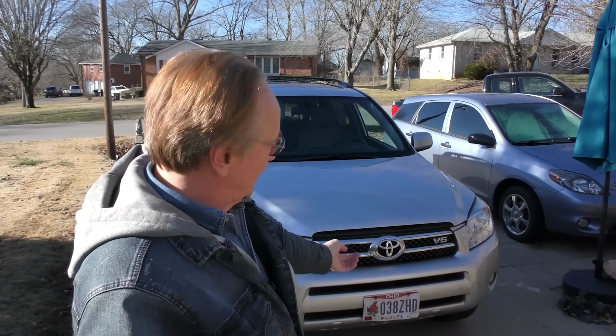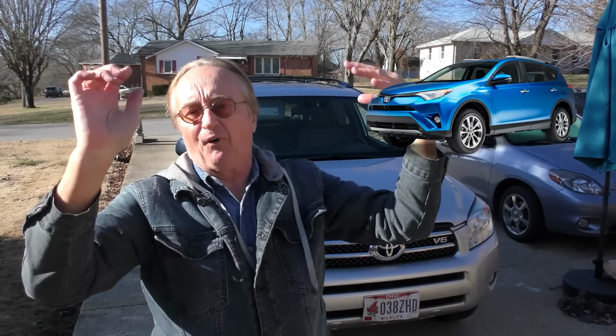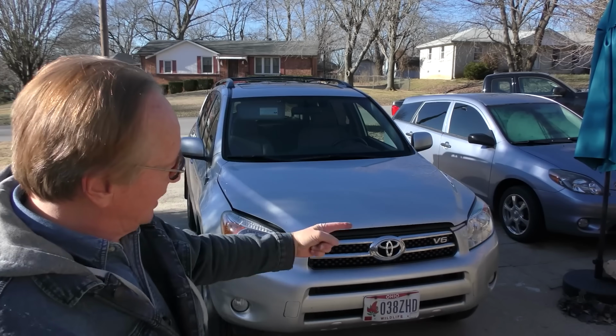Somehow they got suckered into thinking they need 4-wheel drive. Bunch of baloney. Look, this guy lives in Ohio. He doesn't have any problems with it. 2-wheel drive in the snow. My son had one in Massachusetts. You don't need 4-wheel drive in most places. It's overkill for most people.